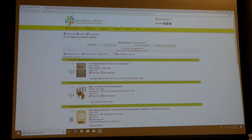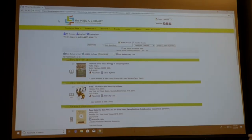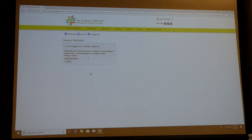Okay. You do not have to go to any of those branches to get that book. I'm going to go ahead and put in a request for it right now. I want this book. The red check mark. Place a hold. That's it. I love doing this blind. My home library is South Broadway. They've already got my account information.